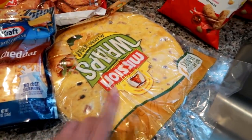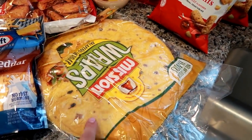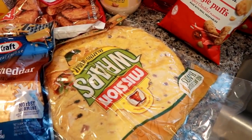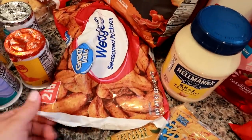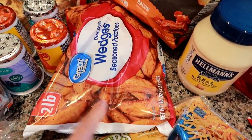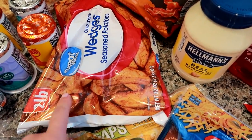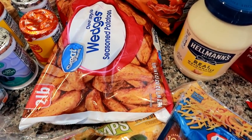We needed wraps, so I got the Mission jalapeno cheddar wraps. I've been getting these for years. They're really good. We like the jalapeno cheddar the best. I got a new bag of the Great Value potato wedges, $1.60, 2-pound bag. Cannot beat them. Super easy side, and they're really, really crispy when you bake them in the oven.